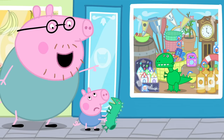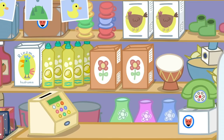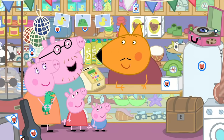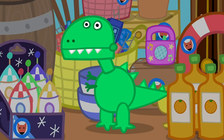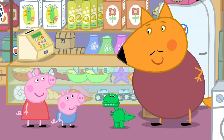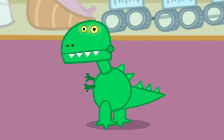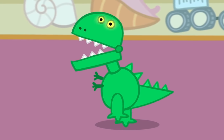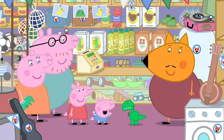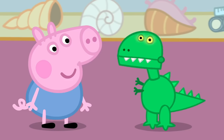Look, George, a big dinosaur. Dinosaur. Good morning. Can I help you? We'd like the dinosaur in the window, please. Certainly. Good choice. This is the dino roar. It roars, it walks, and it sings a dinosaur song. Dino roar, listen to the dino roar. Roar! Wow! Dino roar! We'll take it. Roar!